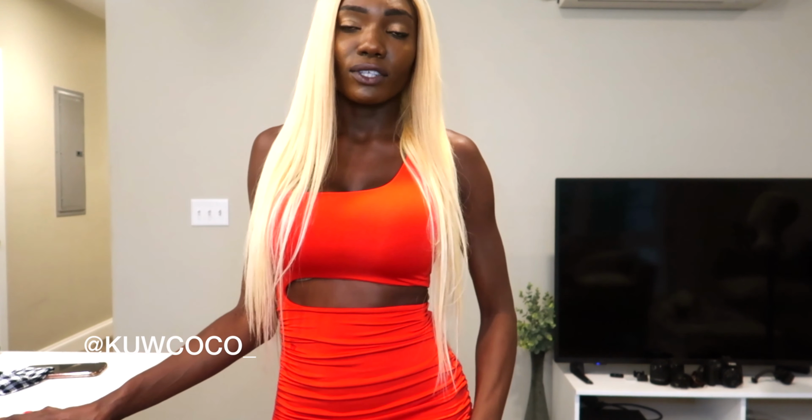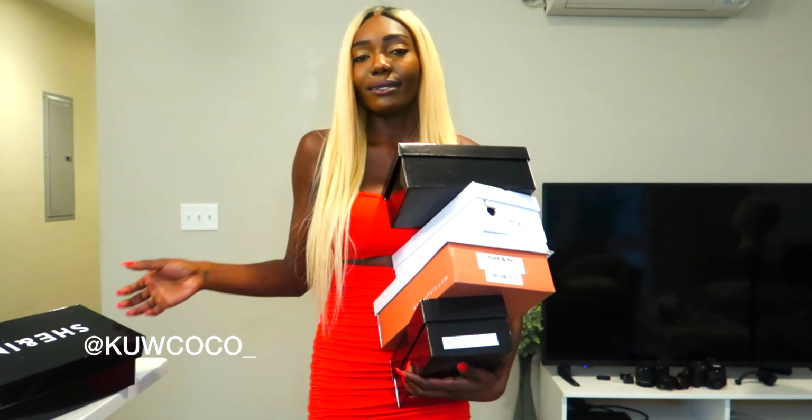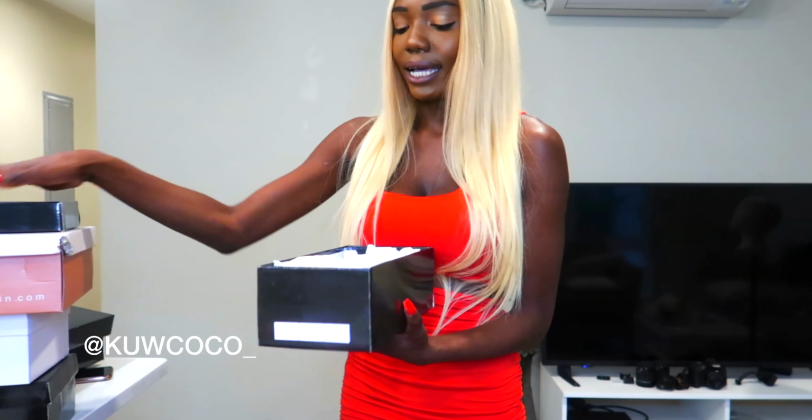You know, once again, no more than $15 for this dress. Super sexy. It's given, okay? All right, guys. All right, listen. When I say I forced it, I forced it. So I'm only gonna show you guys a couple of the shoes that I got because my battery is dying.